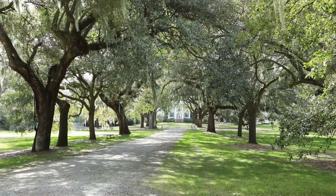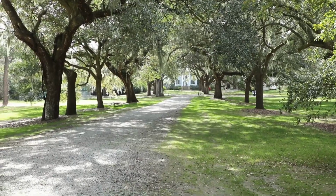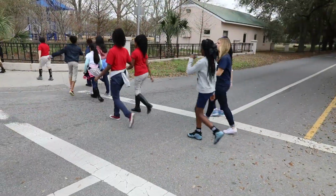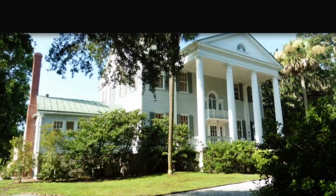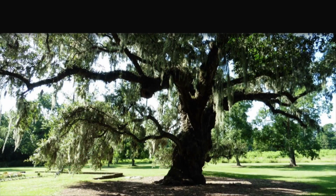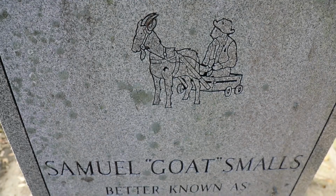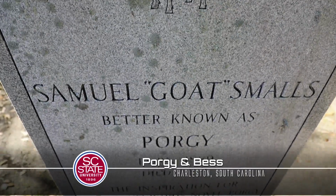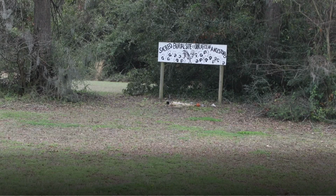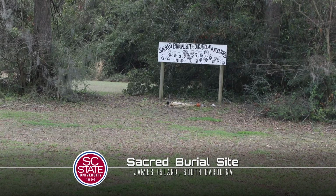The tour featured several historical landmarks. The 1890 Extension Charleston Cluster 4-H Field Experience exposed students to the old James Island Plantation and McLeod Plantation, Charleston Old City Jail, the historical aspect of Porgy and Bess, slave quarters on James Island, and students visited graves in which African Americans were buried.